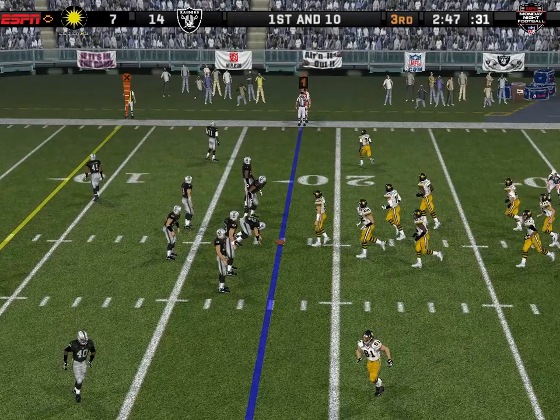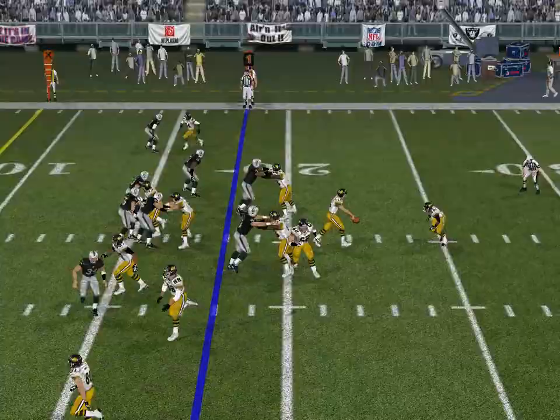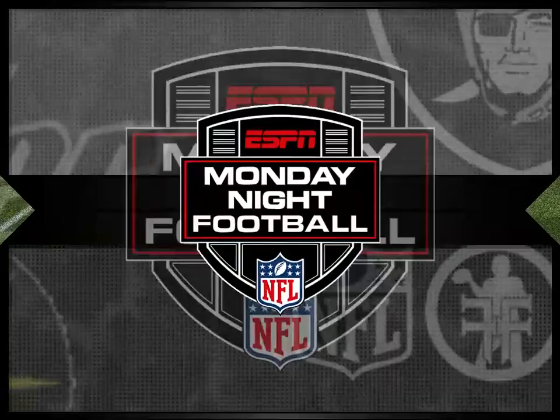Here we come. Set. Number 16 sends a man in motion. A little misdirection. Number 40 is there on the stop at the 10.